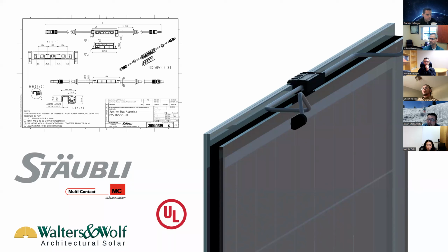So as part of this journey, we've created a proprietary edge mount junction box, which basically takes the power from the solar glass and brings it into the interior of the building. We worked with Staubli on this, and they produce it for us. Inside the junction box, there's a 2-part potting sealant that weather seals it, and it's attached to the glass with PV 804.